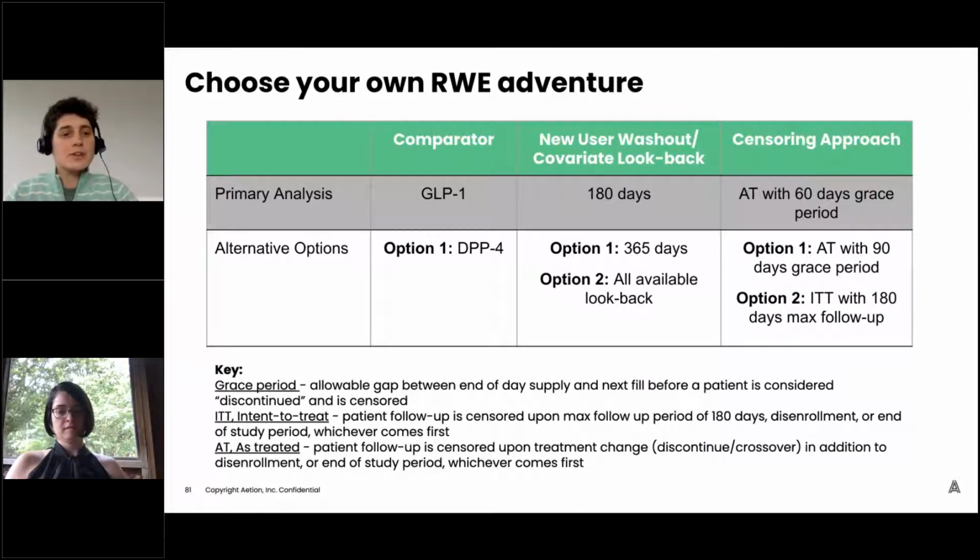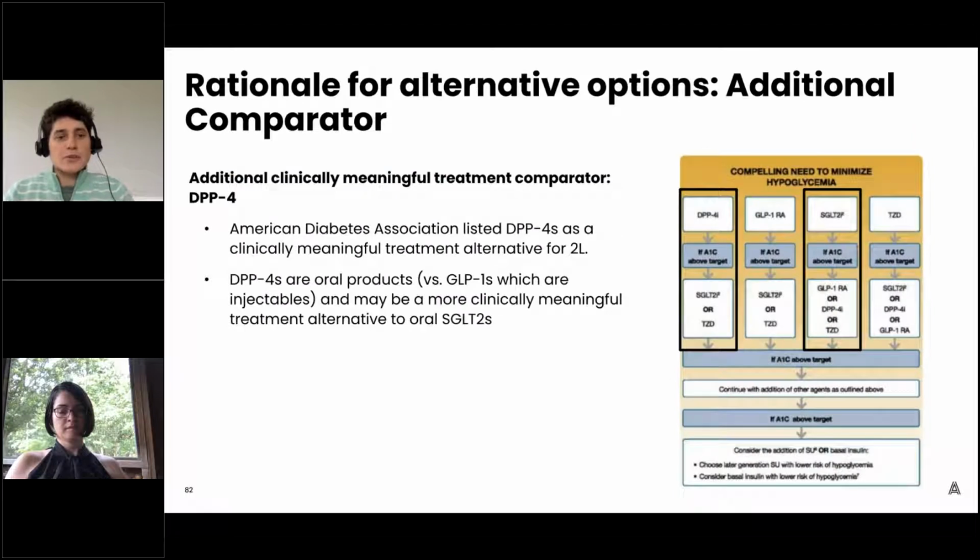Now we have some alternative assumptions that we can pressure test. We're going to go through these in a lot more detail, giving you the pros and cons of each option. And then we're going to have you vote on which option you would choose, or what you think we should look at. And then we're going to take that pathway and discuss the results and discuss if that changes the interpretation. So let's get into the options.